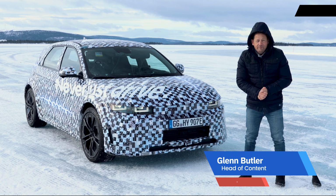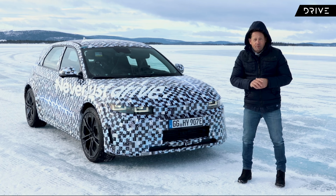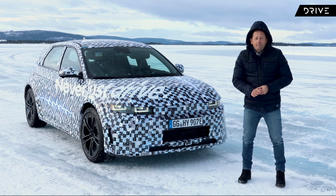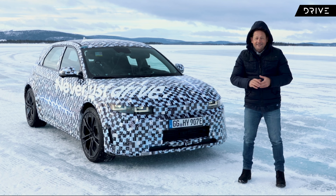Now this car behind me is a multi-$100,000 pre-production prototype of the Hyundai Ioniq 5N. It is a watershed vehicle not just for Hyundai, but for the electric vehicle landscape, because it is aiming to make performance more affordable in the EV world.